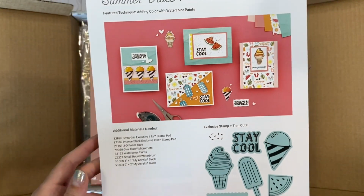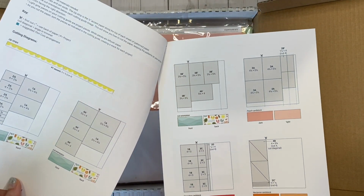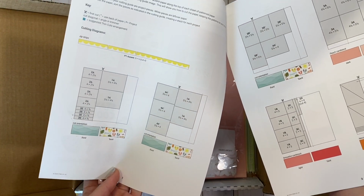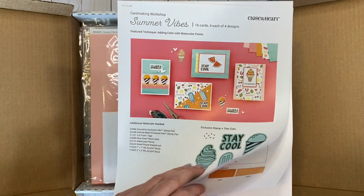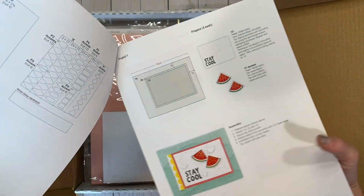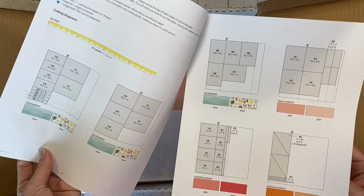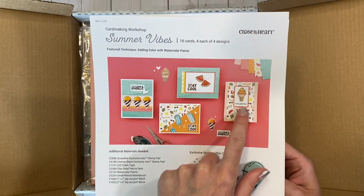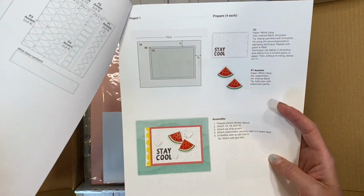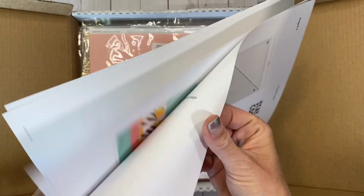I love the workshop kits because you always learn new techniques. It comes with this full color guide, which has a cutting guide, so it tells you how you should cut all of your paper and cardstock ahead of time so you've got all your pieces ready. And I recommend putting your pieces in piles for cards 1, 2, 3, 4. You'll make 4 of each of these 4 designs. And then it shows you how to put them together with a color picture.